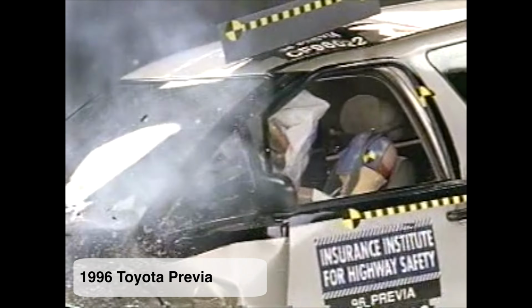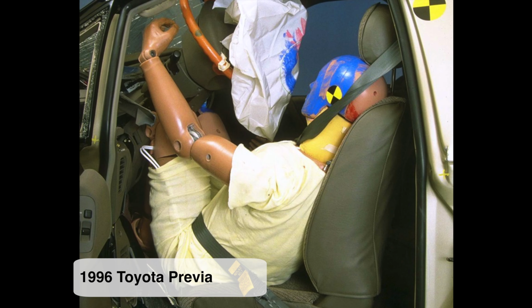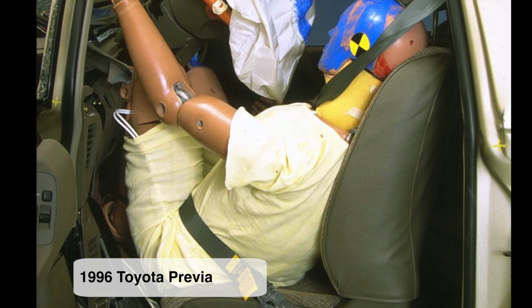The seatbelt in this Toyota minivan allowed too much movement and caused the dummy to dramatically submarine under the lap belt.